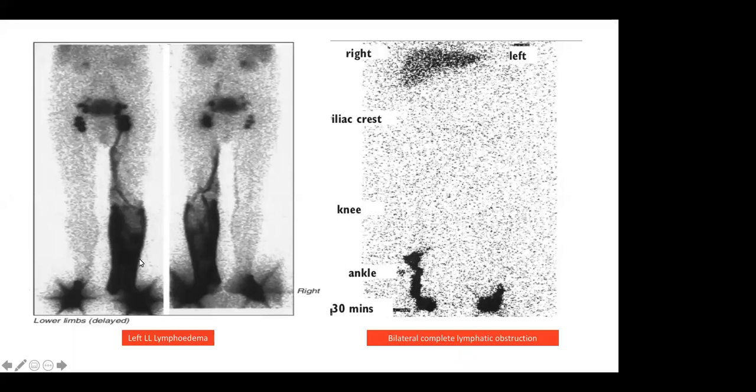But on the left-hand side, when we inject, there's a lot of dermal backflow. The vessels are actually dilated, tortuous, and there's a lot of dermal backflow, which confirms that the patency of the lymphatic vessels is reduced. Okay, the valve is not functioning well, hence it's causing a lymphedema.